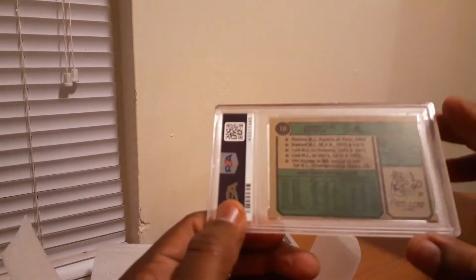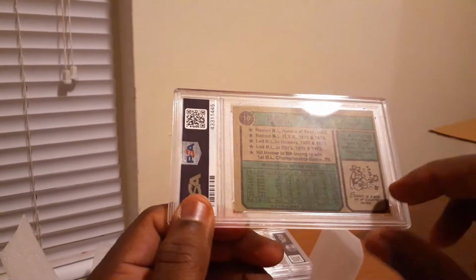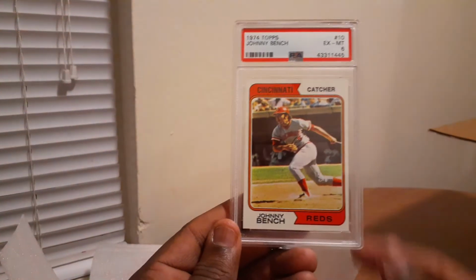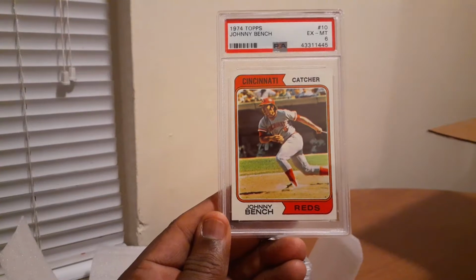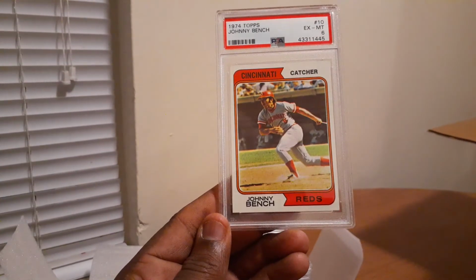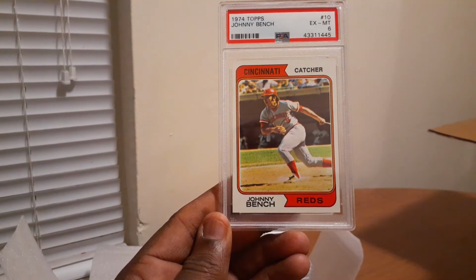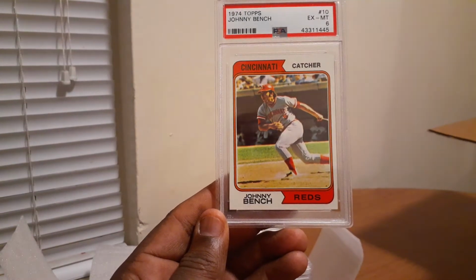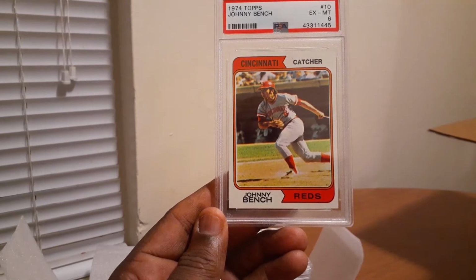Next card we have, we even have a little vintage in here, is Johnny Bench. And this one is a 1974 Topps. And this one came back as a PSA 6. It's a beautiful card of one of the best Cincinnati Reds players ever. He was part of the Big Red Machine.